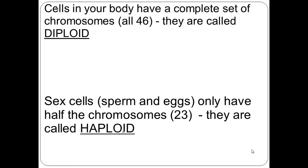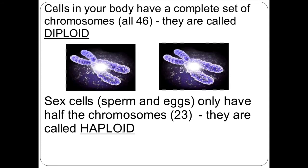The cells in your body have a complete set of chromosomes. So these would be liver cells, heart cells, lung cells, brain cells, muscle cells, all the other cells in your body have 2 sets of chromosomes, and those 2 sets match. This is called being diploid. Diploid, again, the chromosomes match each other, and that gives you a total of 46.